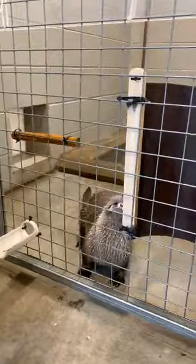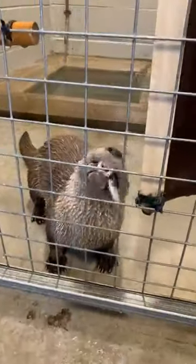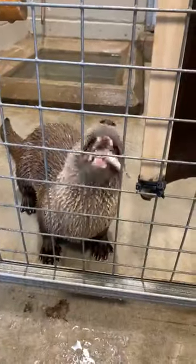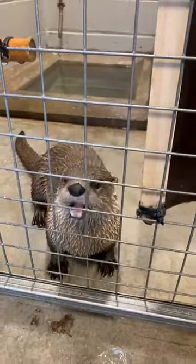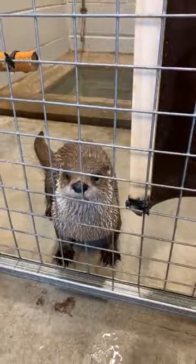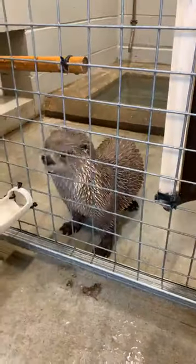You can see their nice sharp teeth. They have to get through those bones of the fish. Remember, in the wild, they're eating crayfish and all different types of foods. See their little whiskers. Their whiskers help them find the food that's in the dark, murky water.